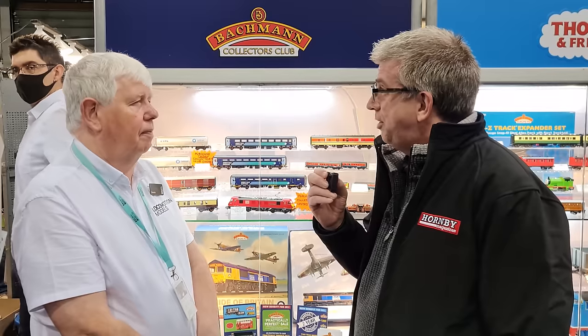So 90028 is the new model that you're producing. It's available in two formats, isn't it? It is. It's available from Locomotion Models as a DCC ready model, and that's at £229.95. And the DCC sound version is available only from the Batman Collectors Club, and that I think is £329.95.